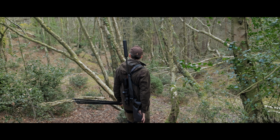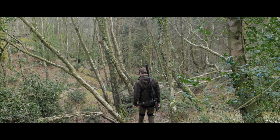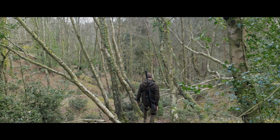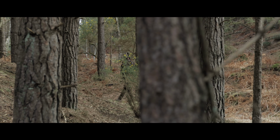Sika deer, Cervus nippon, are smaller than but very closely related to our native red deer. The original animals introduced to Britain during the 19th century and later are known to have originated in Japan.